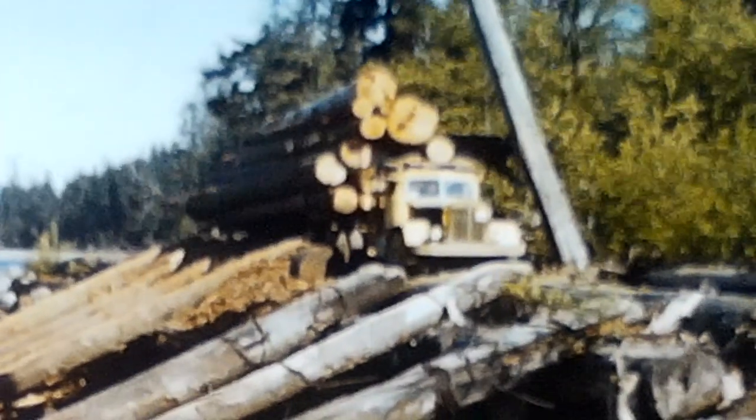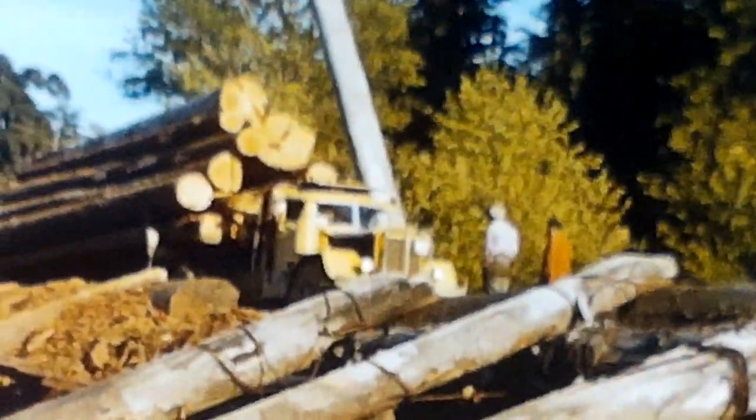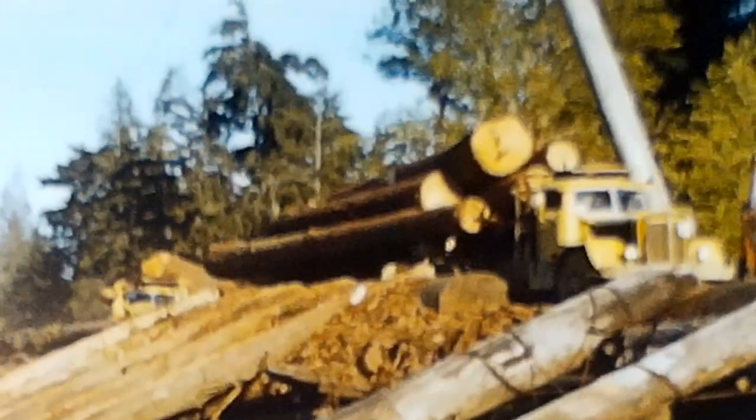Now we're at Elk Bay where they had a parbuckle dump. Pretty windy there today. Just count the logs on this load. Nice one there.